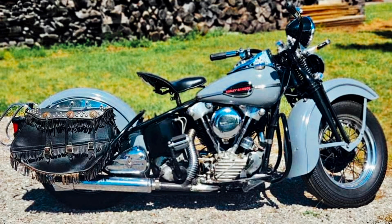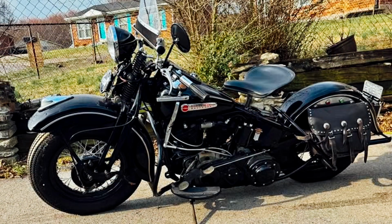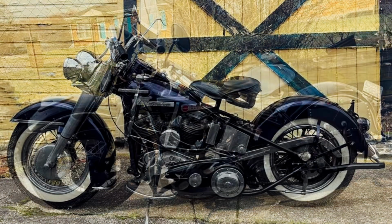So, there you go, 10 rare Harleys for sale, each one with its own scars, soul, and story. These aren't just motorcycles. They're chapters of American motor history. Whether you want to cruise, wrench, or collect, something here might be your next obsession.